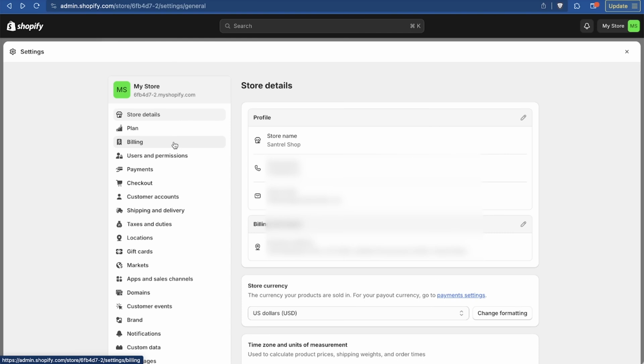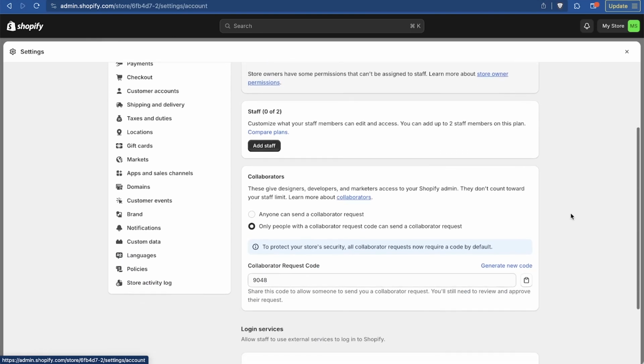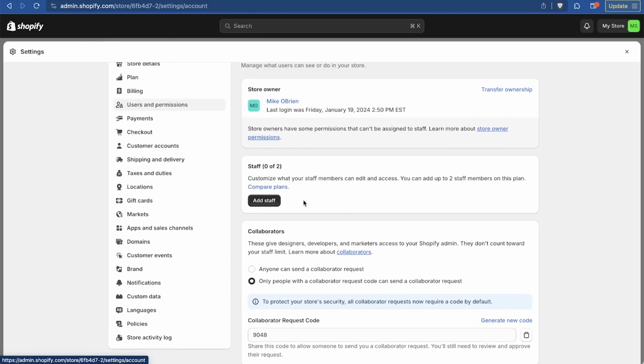Going down, billing is the next one. That's gonna be how we pay for our plan, of course. Below that, we have users and permissions. If you have anybody else on your team, you can add them down here. So we can have up to 2 staff members with the basic account that I chose for this video. If you want to have more staff members, you can upgrade to a higher plan and have, I think, 5 different staff members at the next tier up. Then we can go down to payments.